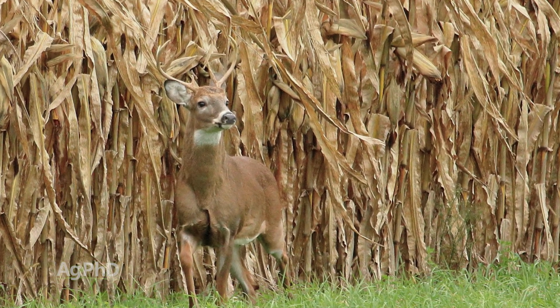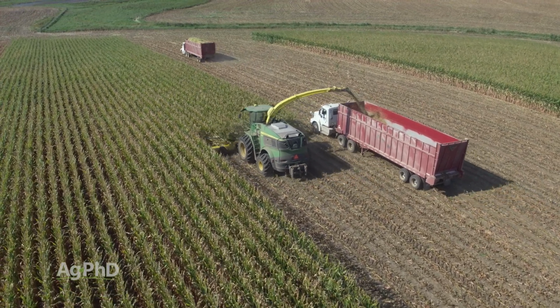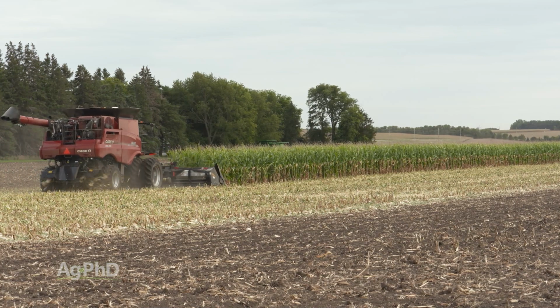Some people either just feel bad for the deer or whatever livestock there would happen to be out there, or they say, hey, I'm going to try to attract these certain animals and then I'm going to go hunting. Okay, well that may be the case, but on our farm, a lot of times if we leave a strip out there, it's because we want to do a yield check.